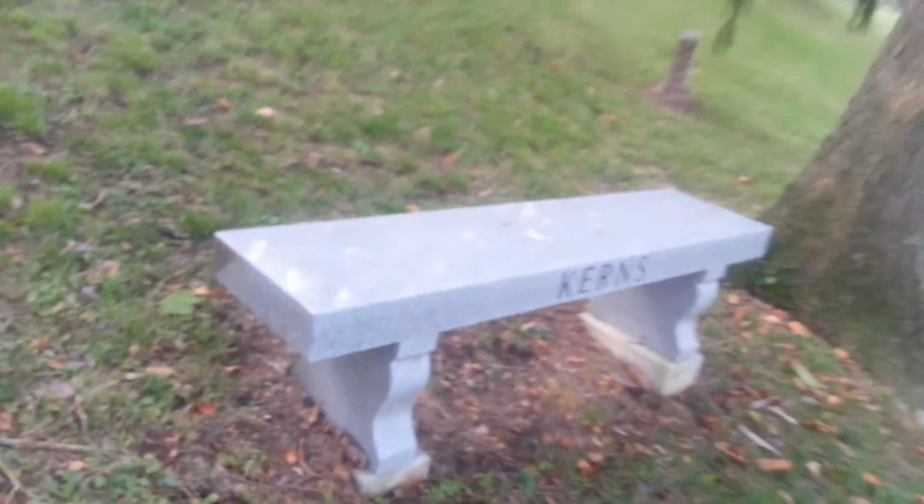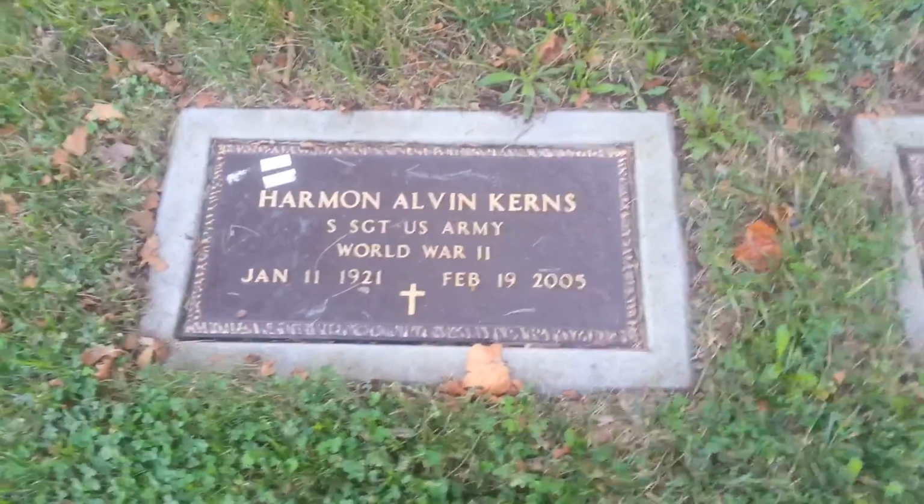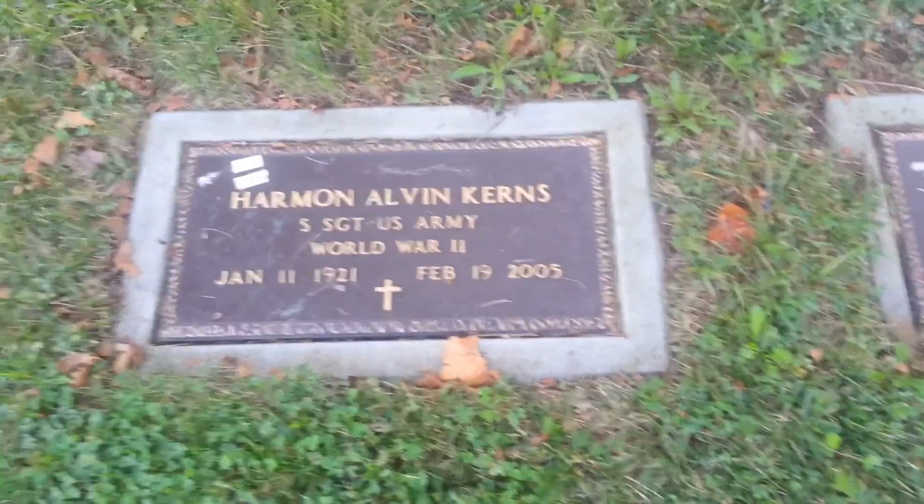and beautiful place. Underneath these trees, there's only a few plots that have been here, although there is one right up here that I'm going to take a look at. Kearns bench right there. World War II veteran Harmon Alvin Kearns, Ruth Marie Kearns, beloved wife and mother, Harmon Alvin Kearns, Sergeant, U.S. Army, World War II. So they both died the same year.